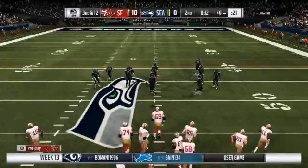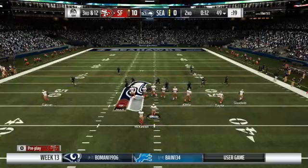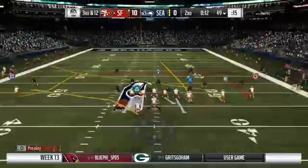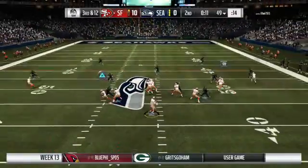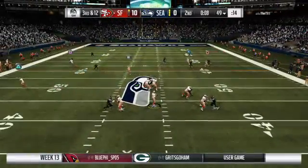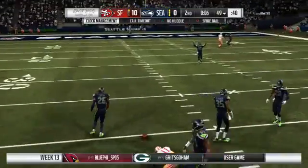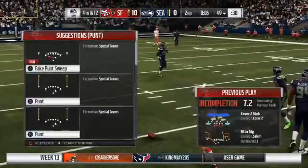The Niners on third down, just 1 for 3 thus far. This is third down and 12. Looking to throw, Garoppolo. And that'll be incomplete with just 6 seconds left on the clock.